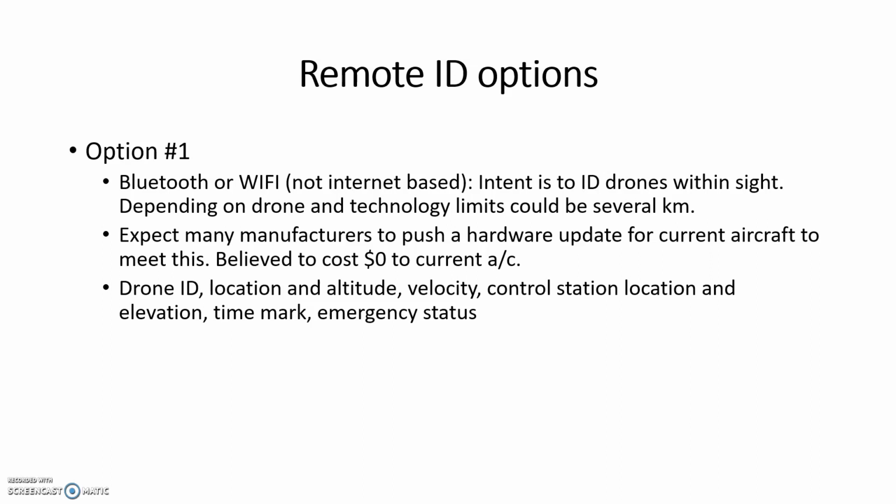It's intended to ID drones within sight, although some of the manufacturers are reporting several kilometers that they can get information of a drone. Expect many manufacturers to push a hardware update, firmware update for current aircraft to meet remote ID, and it's believed that it would be at zero cost to the drone owner for current aircraft. Obviously, they're not going to go back and retroactive for aircraft that are no longer on the production schedule.